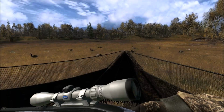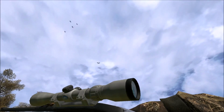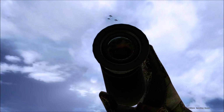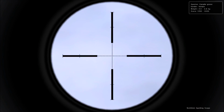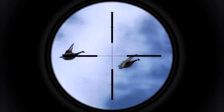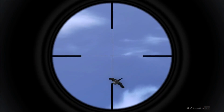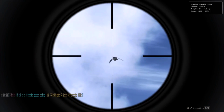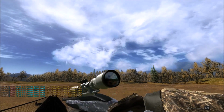A bunch of them left, so I didn't get to spot them all, but I didn't see any bigger than the one that we got. And these guys just broke. So we'll try to spot them before we take any shots. Can't keep up with them. Alright, nothing too big. Wow. That was horrible.